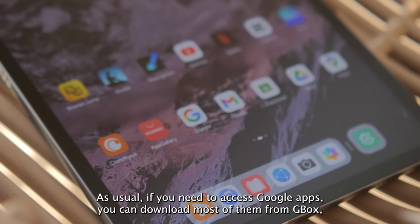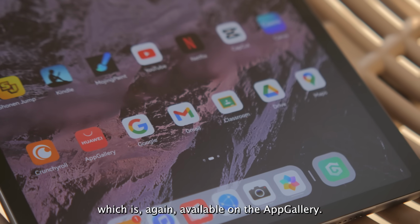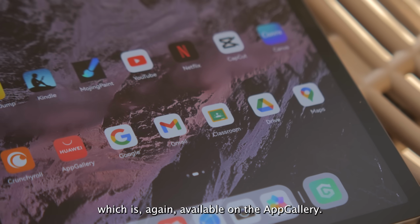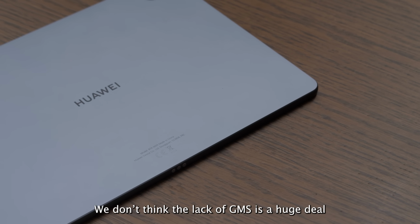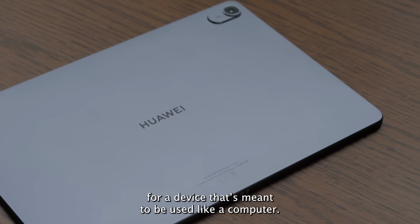As usual, if you need to access Google apps, you can download most of them from Gbox, which is again available on the App Gallery. We don't think the lack of GMS is a huge deal for a device that's meant to be used like a computer.